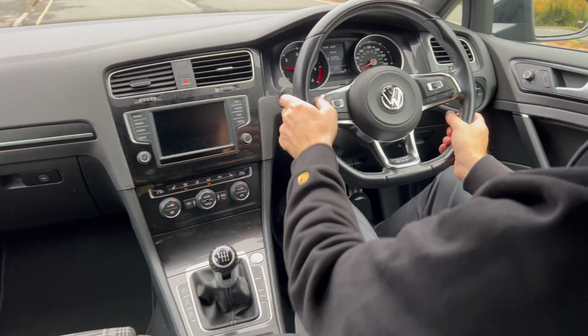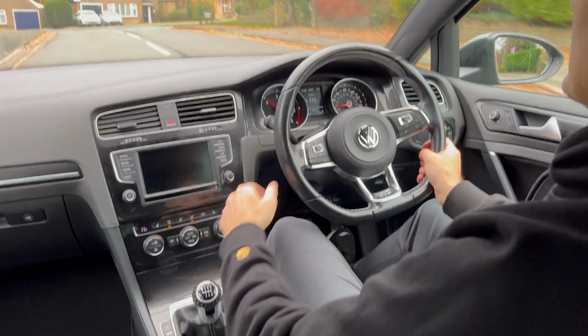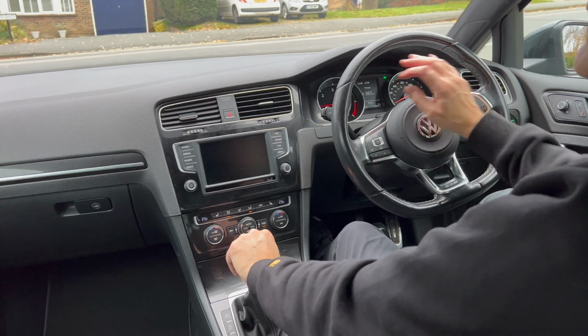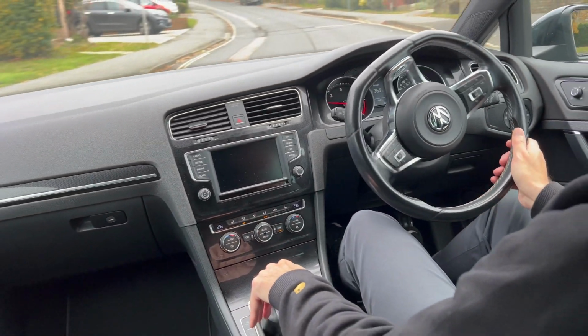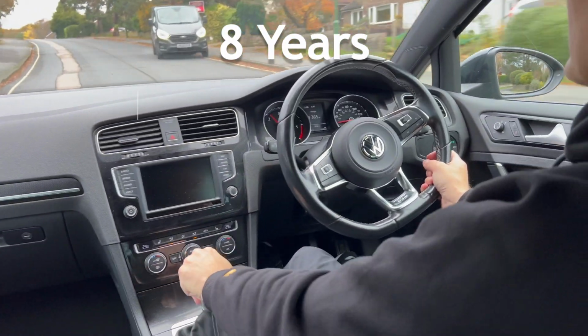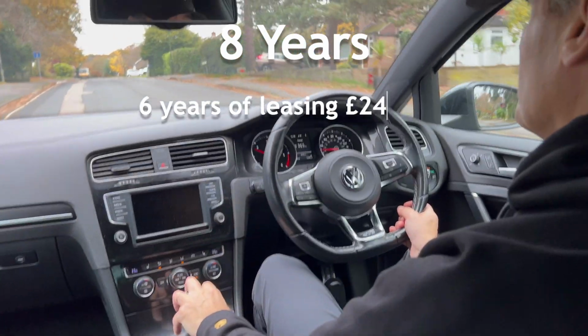So that's 6 years covered. So we need another 2 years of leasing payments to bring us up to 8 years I've had my car, just so we have an accurate comparison. Averaging £12,350 over 3 years, we get a total of £8,233 in leasing payments over 2 years, which is the remaining lease term we need to bring us up to the 8 years in total.